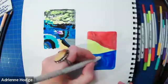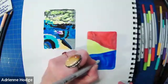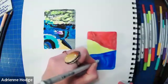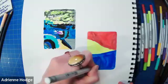All right, yeah, that one went much faster. Then now I can take my white gel pen and add some of these accents.